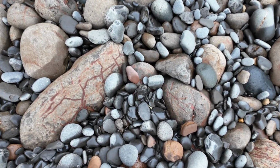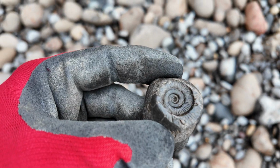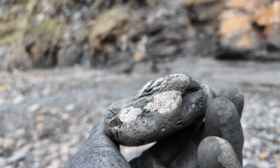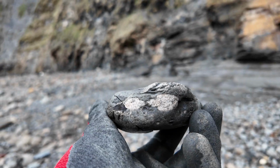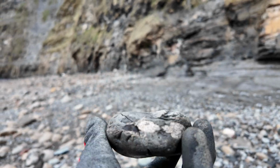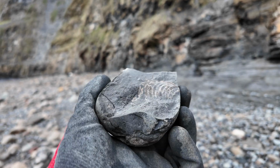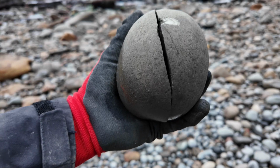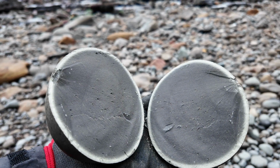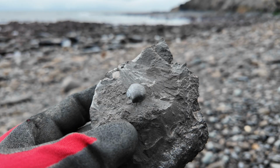Right, one little tiny Dactylioceras. And that's about the extent of the harpos that I've been finding. It's a section of one, and then just gave it a tap, and it's broken. I will not be keeping it, I don't think. First, nice looking cannonball, and of course, empty. There's a beautiful little bivalve shell in that.